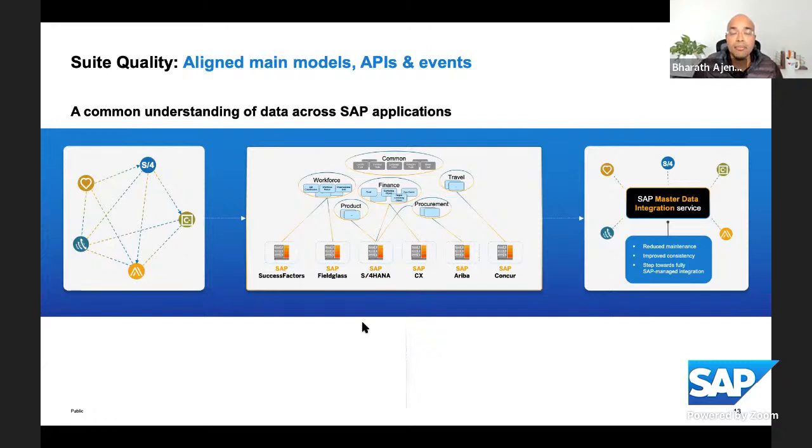If you look at the integration of SAP S/4HANA Cloud and SAP Fieldglass, there's a lot of master data that gets exchanged, whether it is company code, purchase order, plant, and all that master data is also sometimes needed in SAP SuccessFactors. Having different formatting and semantics increases the integration complexity. So in order to reduce that, for several years we invested in a concept called domain model alignment, which will align the common understanding of master data across all SAP applications. And we have also released a new service called SAP Master Data Integration Service that lets you distribute master data across your landscape much easier.